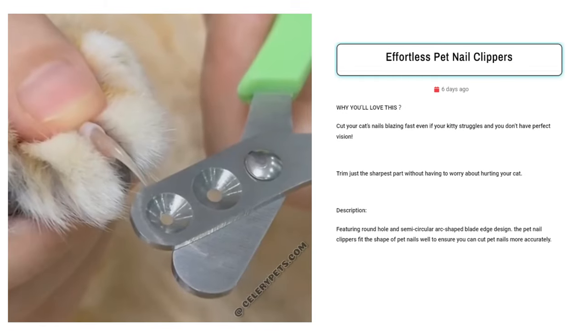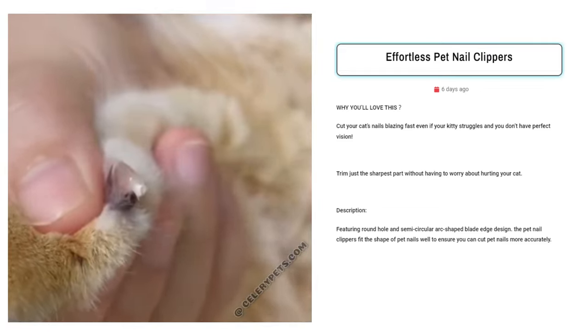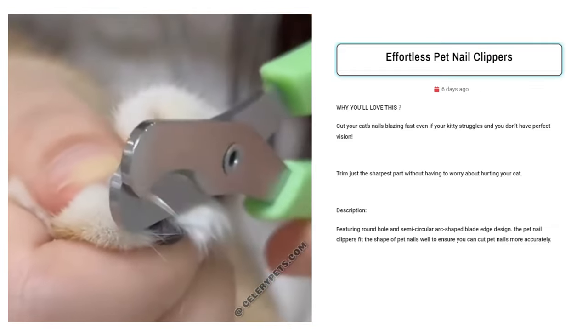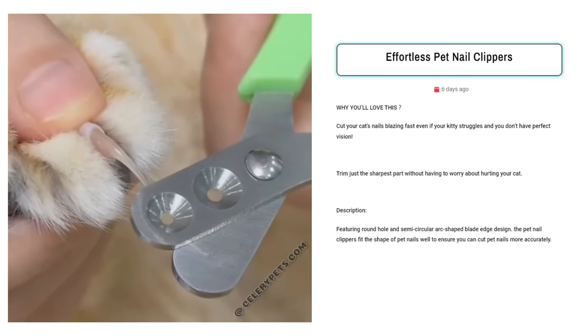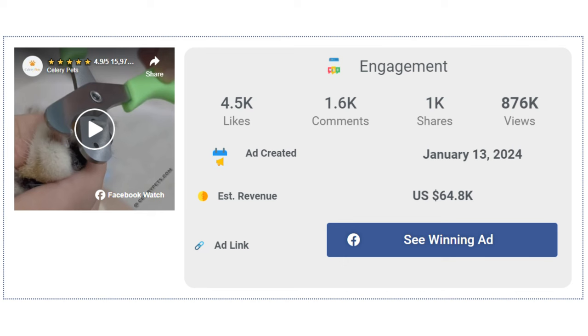Our next product is the Effortless Pet Nail Clippers. Sell this. The cat nail trimmer makes claw maintenance easy and safe. Target Facebook ads to cat owners struggling with traditional nail clippers. Highlight the ergonomic rubber grip for control over squirming pets and the rounded tip to avoid nicking the quick. And finally, the Facebook ad has received more than 4,500 likes, 1,600 comments, 1,000 shares.